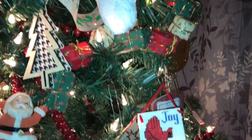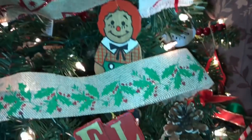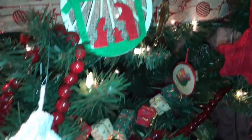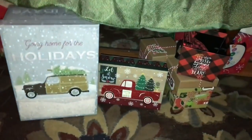And there is a slower up close look of some of my ornaments on my tree. If you guys see anything that I didn't show you that you'd like to see better, just let me know in the comments down below, or if you want to ask me about it, for sure.